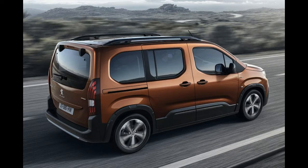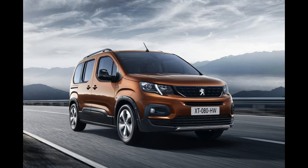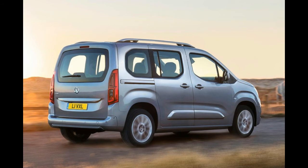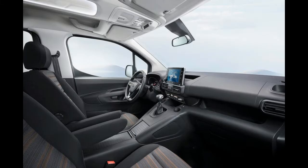It's a new entry into the market for Vauxhall, but Peugeot and Citroen have seen great success here. 2,987 sales across 2017 puts the Rifter's predecessor, the Partner Tepee, atop the sales charts for the segment, while Citroen's 2,644 sales place it third. The model is Citroen's second best-selling model worldwide.